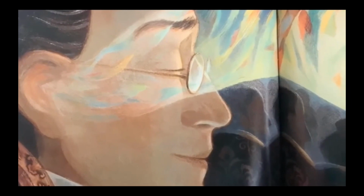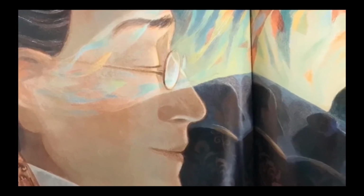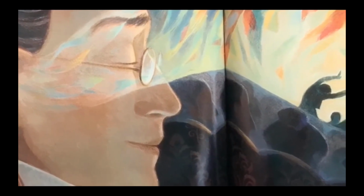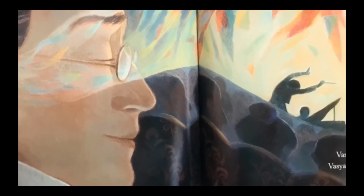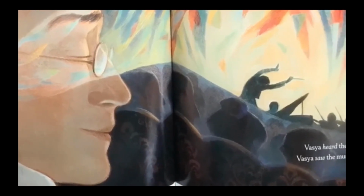One evening, suitably steamed and starched, Vasya attended the opera. As the orchestra's music crashed around him, the colors of the noisy paint box twirled wildly in his mind, stomping lines of vermilion and coral, caroling triangles into pistachio and garnet, thundering arches of aqua and ebony with shrill points of cobalt and saffron. Vasya heard the colors singing. Vasya saw the music dancing.